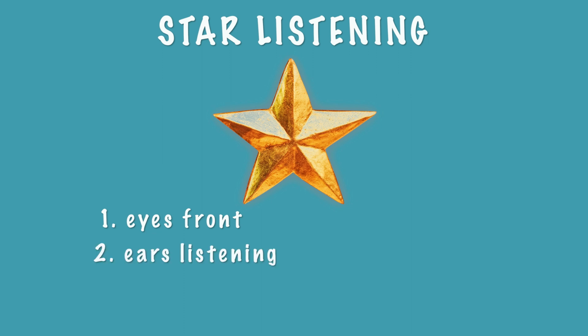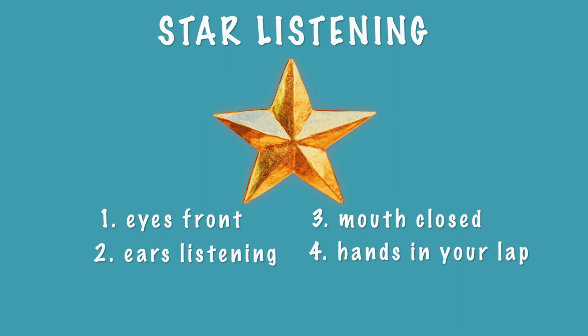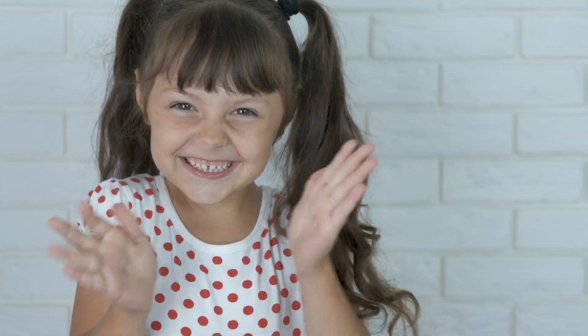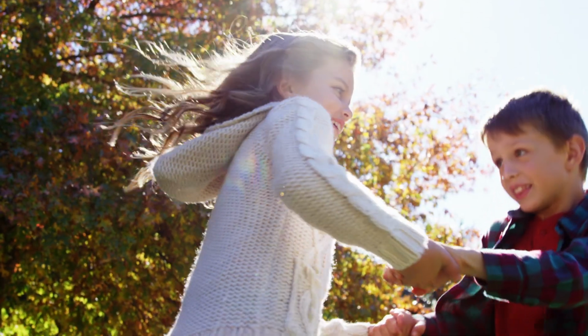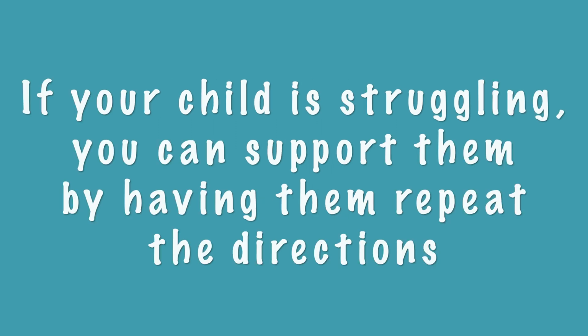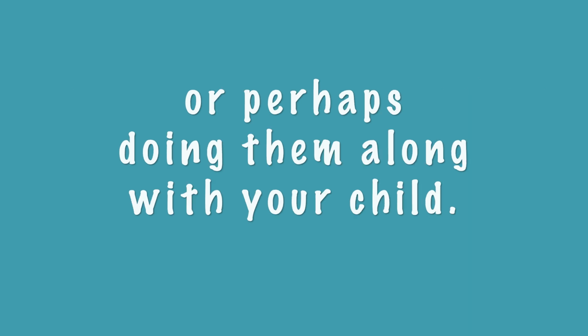Eyes front, ears listening, mouth closed, hands in your lap, bottom on the floor or chair. You can practice listening skills by giving multi-step directions that are fun to do, like jump up and down, clap your hands, and turn in a circle. Remember to acknowledge and praise when they get it right. If your child is struggling, you can support them as needed by having them repeat the directions back to you or perhaps doing them along with your child.